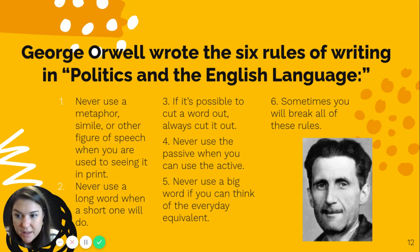George Orwell is a very famous author. He wrote the books 1984 and Animal Farm, which you'll read in high school. And he wrote in his essay, Politics and the English Language, to never use a metaphor or a simile when it's a figure of speech that you're used to seeing in print. If you're just trying to communicate effectively, you don't want to make an everyday word something so convoluted or special that the reader gets confused about what you're even trying to communicate. You want to use metaphors, similes and figures of speech more for words that people don't know as well, so that when you explain it in a different way, they understand it better.